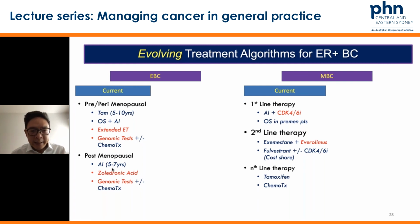We can start with that. And I would also consider using bisphosphonates for these women based on the meta-analysis data, as well as their increased risk of osteoporosis. For metastatic breast cancer, the first-line therapy, which is PBS approved, is the aromatase inhibitor with CDK4/6 inhibitor, 2 oral tablets.